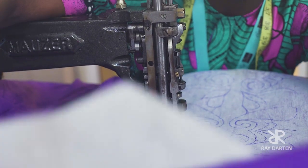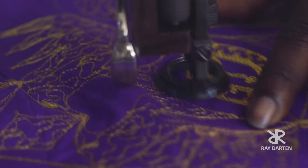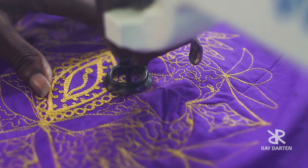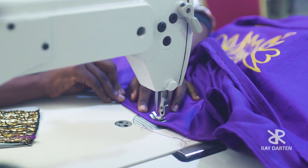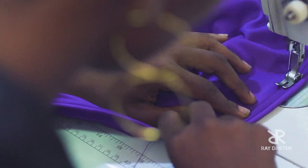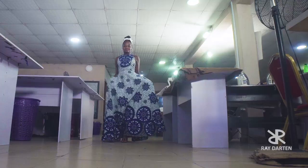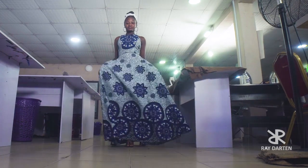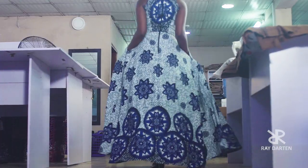After which they turn the fabric and start the actual design. This process takes 2 weeks. When they are done, they pass the fabric to the tailors to sew and finish up with the dress. It takes 3 days to complete one embroidery dress.